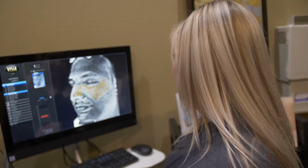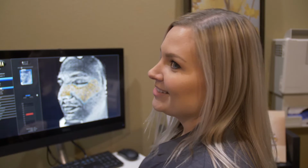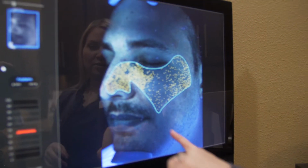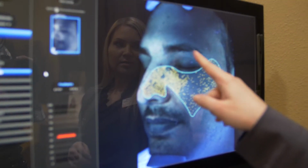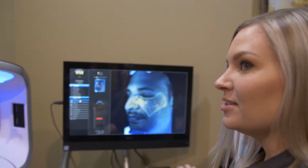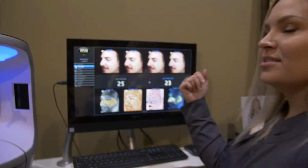Do you wear sunscreen? I don't. I can tell. Yeah. So the orange is oil, his lips being darker on the outside, and up here on his eyelid, he's dehydrated. You want to see how old your skin is? So your skin ages differently. Dun, dun, dun, dun. So it's great. You're 25, your skin is 23.